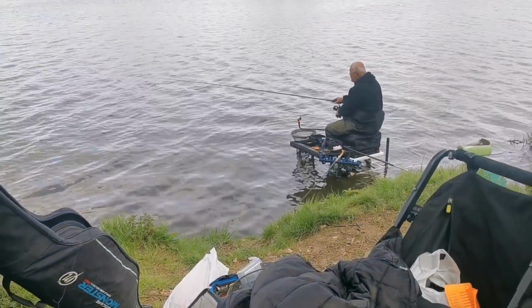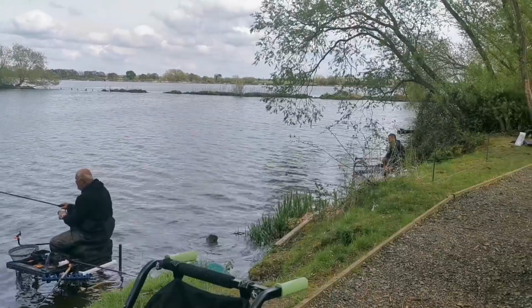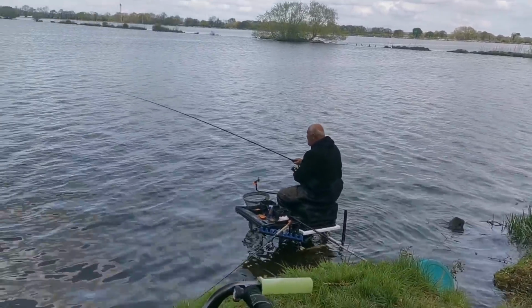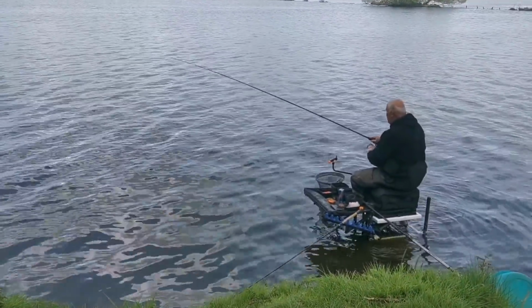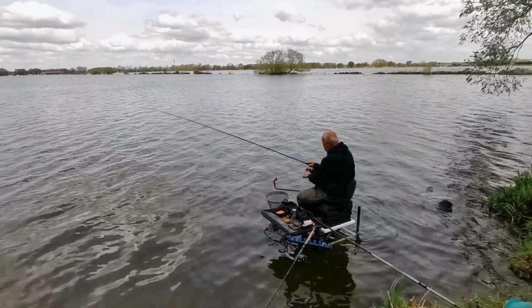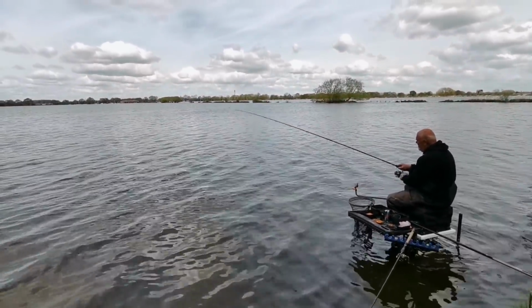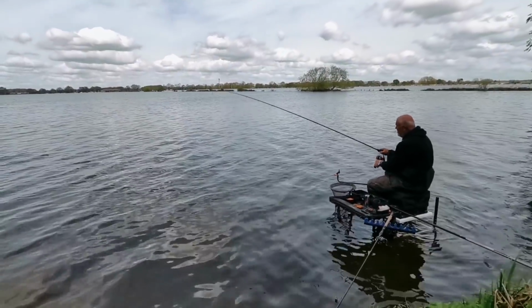Well, that wind has just about died. Ian's on 3 fish now. Simon's into 1. He had a cheeky look on his short line. You didn't get an indication on that, did you? No sign on his short line. So he's just gone back on his long line. And I thought he was going to go straight round. It didn't.